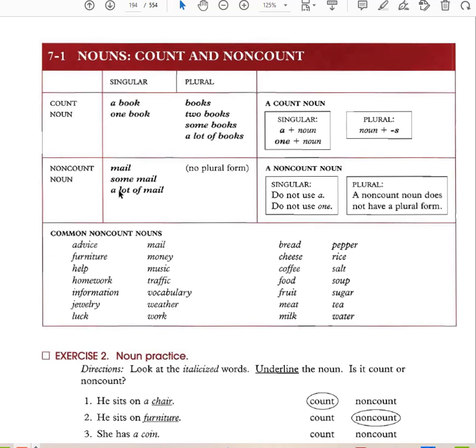Some people, a lot of people. And so here when you have a non-count noun, then you use some and a lot of. And then if you have a count noun, you would use many. Okay, so there's even a difference in how you qualify or quantify it. If you have a count noun, you can say a book or many books. But if you have mail, you cannot use a, you cannot use one, you cannot use a mail. You have to say a letter, an envelope, but you can't do that.